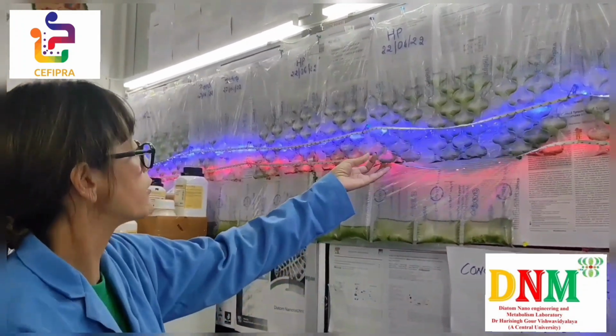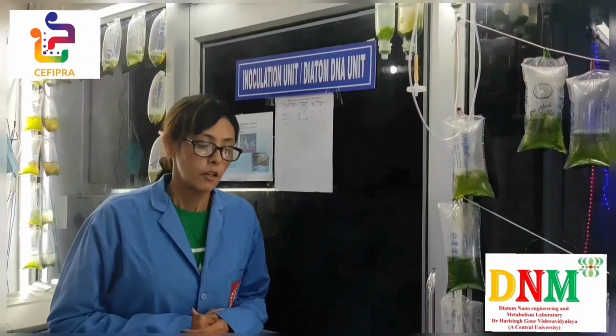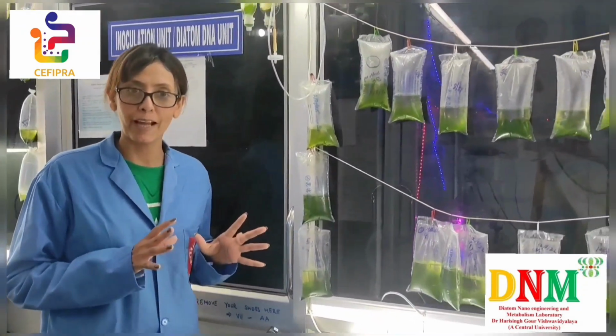We inoculated our Haematococcus in these small bubble wraps, and then in the normal bubble wraps, and you can see we have given different light as a stress treatment for the Haematococcus. In red light it blooms and increases its biomass, and in blue light it increases the astaxanthin content.